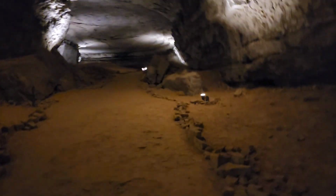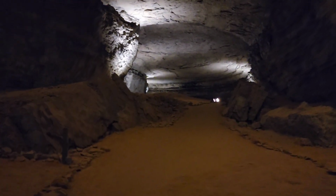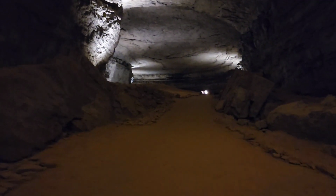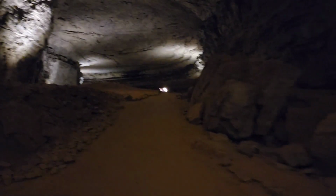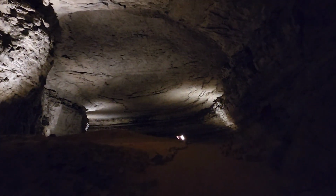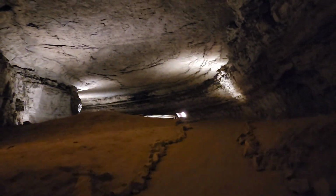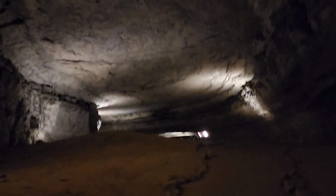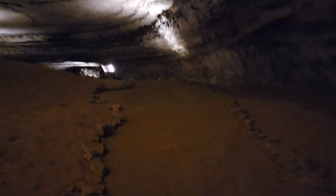So it looks like we're leaving the nice concrete and entering the wild cave. Walking on a cave is different than walking on that nice sidewalk. Wow. This room coming up is gorgeous, and I can tell. Whoa, look at that. What a beautiful place.